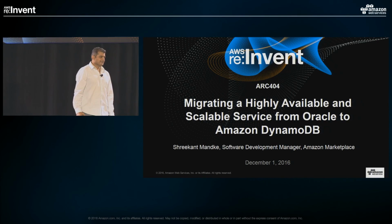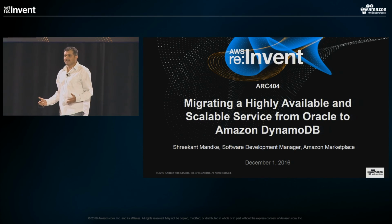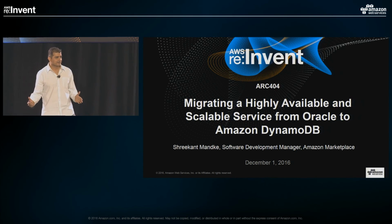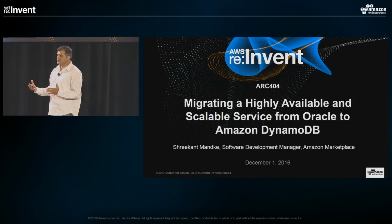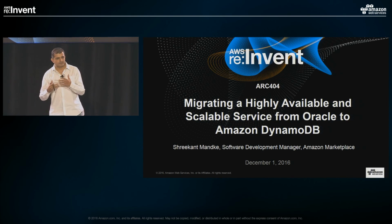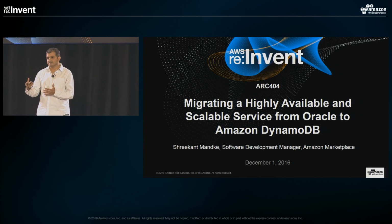Hello, everyone. Welcome. My name is Srikanth Mandke, and I am a software development manager here at Amazon Marketplace. Me and my team built a document management service. We built it for our initial use cases, and we built it quite small. At that point of time, we built it with Oracle as its database, and we were using Oracle in the active and passive mode.